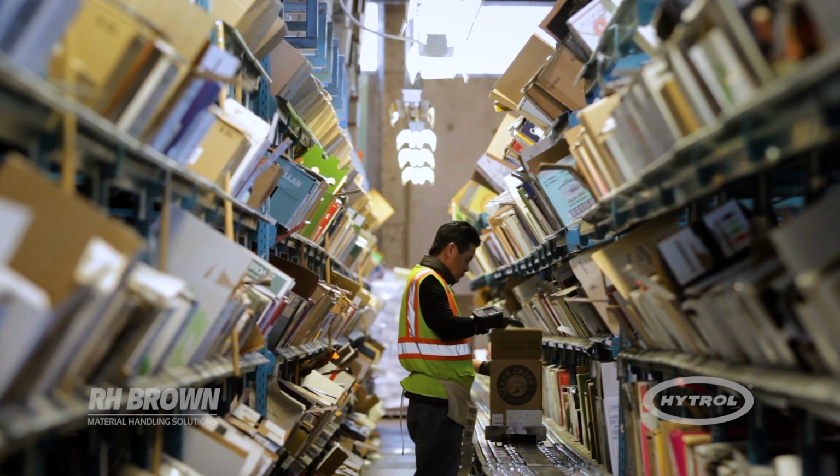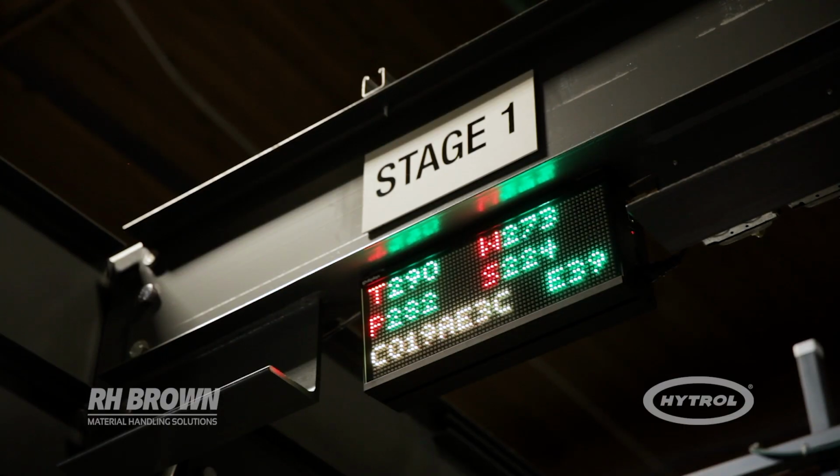We had to look at something that would shorten our working hours, and we wanted something that had the ability to increase our shipping capacity to almost double at its peak.